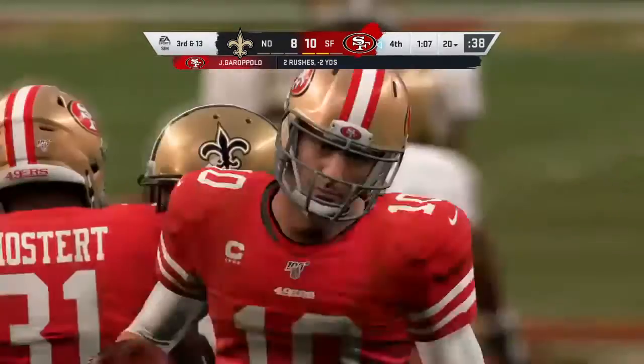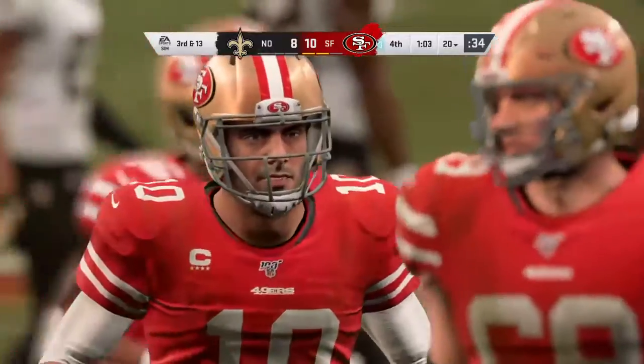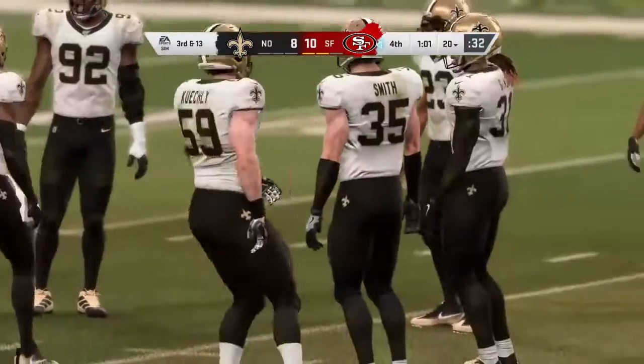Down to a knee for the 49ers. This one about to be on ice. A loss of a yard. It's now 3rd and 13.